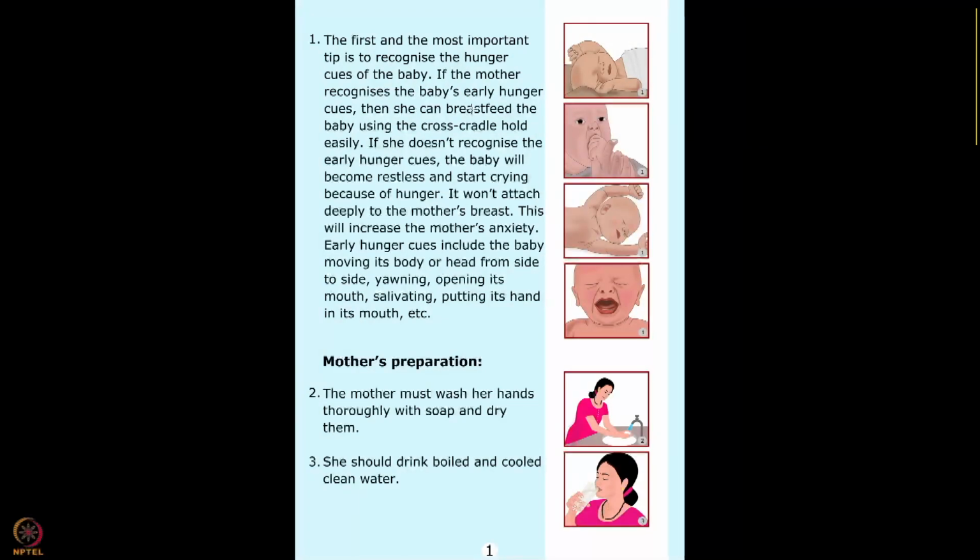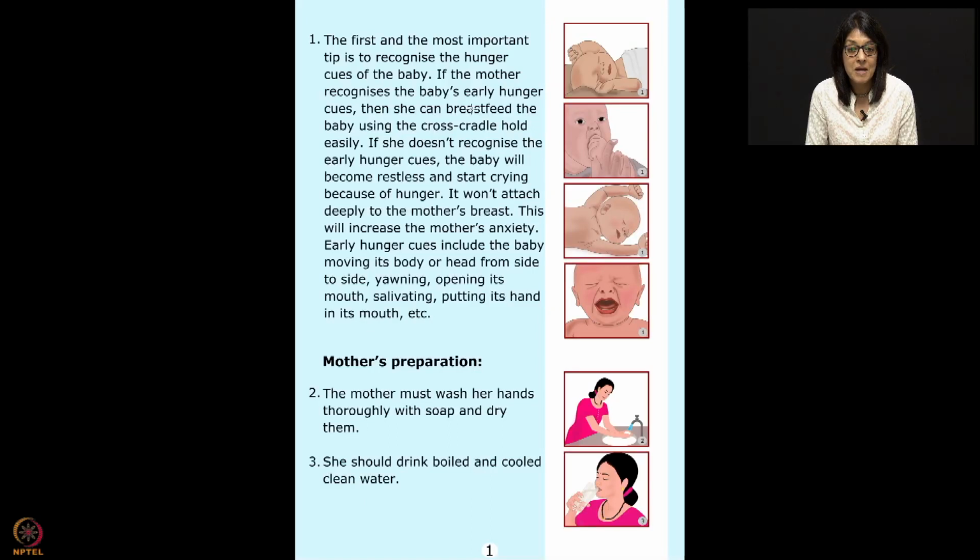Okay, so my first point which I like to teach mothers about: whenever I ask her in the field, when do you breastfeed the baby, she always waits till the baby cries, or she always waits till the baby wakes up. Here I have shown that there are some early hunger cues that she needs to know. And believe me, most of the mothers, even healthcare workers or practitioners, don't know these early hunger cues. So the first and most important tip is to recognize the early hunger cues of the baby. If the mother recognizes the baby's early hunger cues, then she can breastfeed the baby using the cross cradle hold easily. I have created this PDF in cross cradle hold because we have seen really good results.